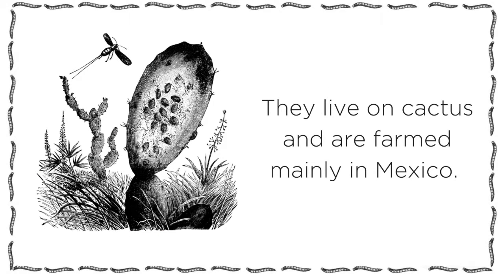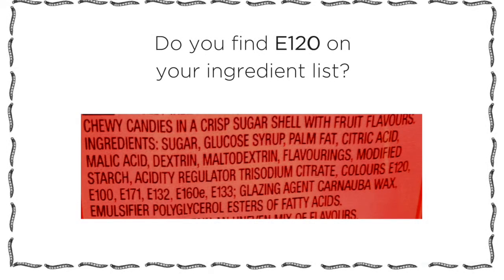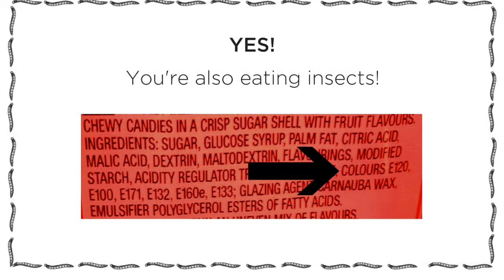They live on cactus and are found mainly in Mexico. But that's not a new practice. It's been widely used since the Aztec period. How do you know there is cochineal in your food? Do you find the E120 on your ingredient list? Yes, you're also eating insects.